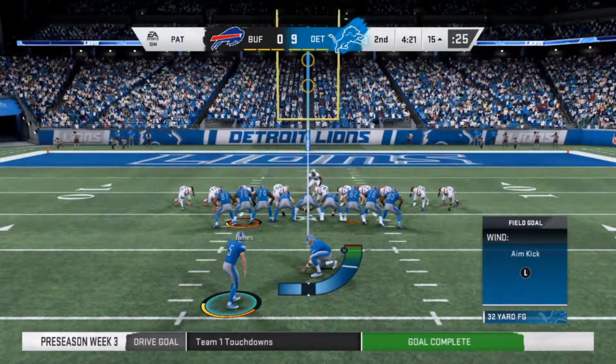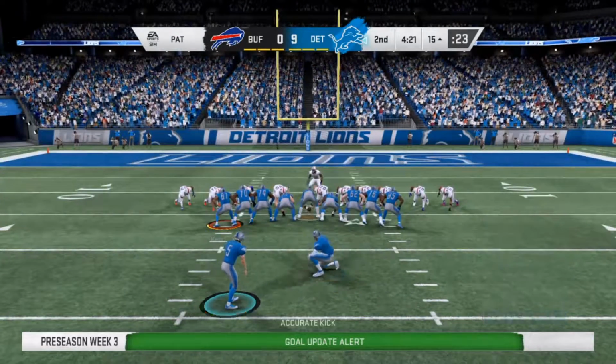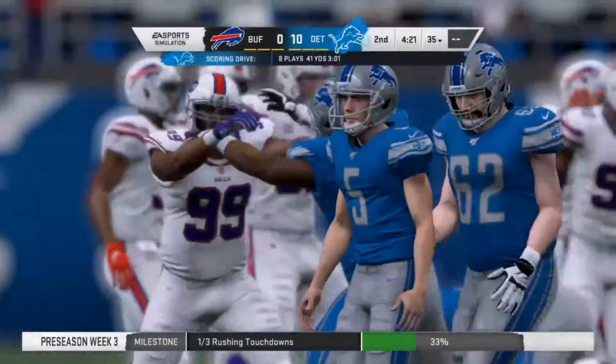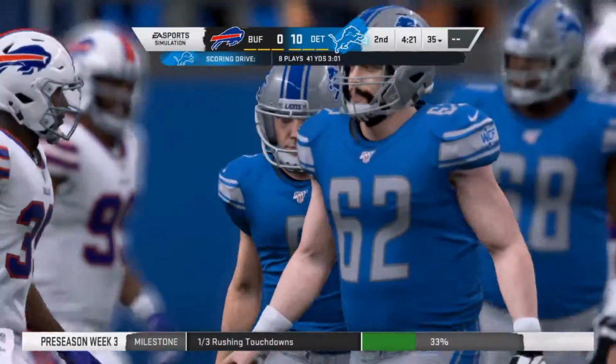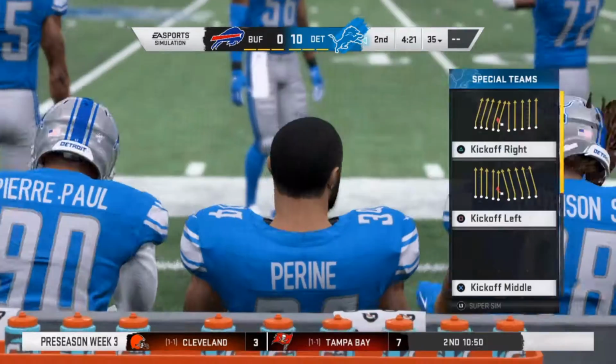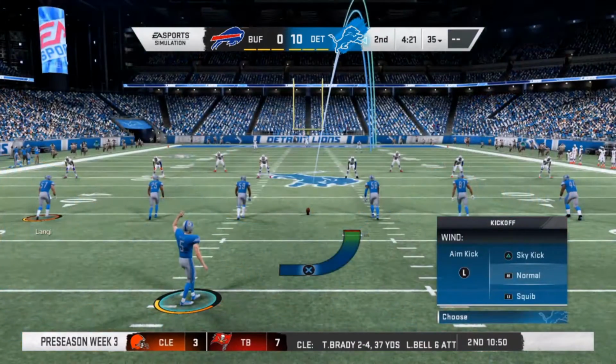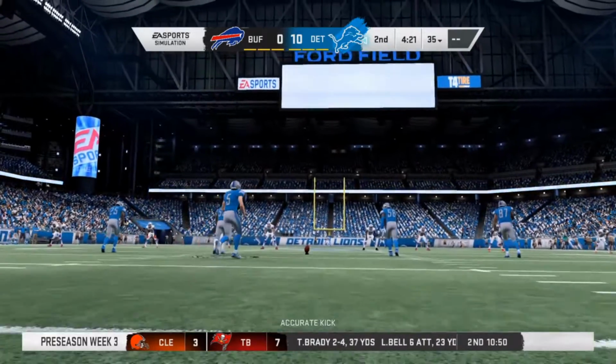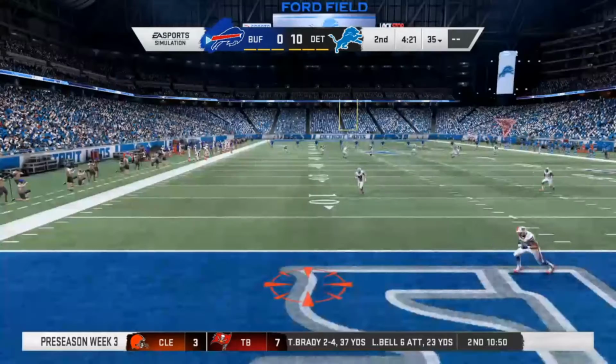Jason Myers now for the extra point. It's up and good, and that'll increase their lead to 10-zip. So that drive in total 8 plays, and it's capped off by a touchdown run from Samaje Perine. And after the touchdown, here's Myers to boot it away.